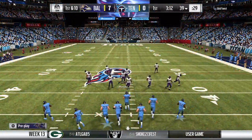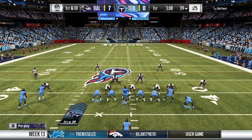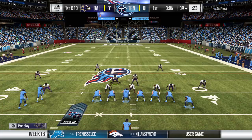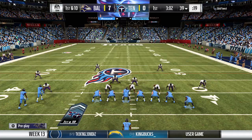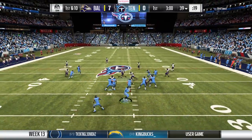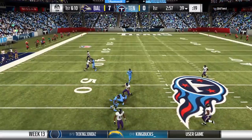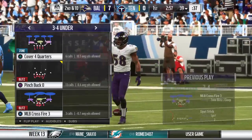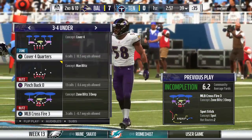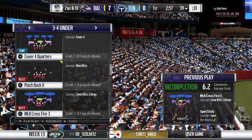Back-to-back good plays have them on the move on first down. Mariota now to throw on first down. He couldn't quite hold it. Got hit, ball pops out. Incomplete.